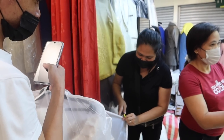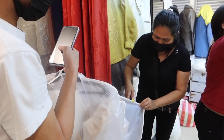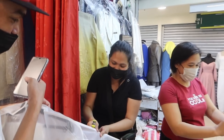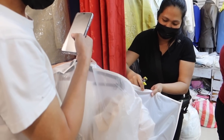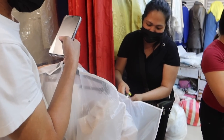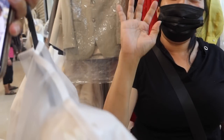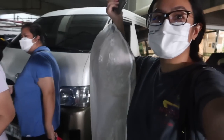Ate Glenda ang gumawa ng aking gown. Hi kayo dyan, Ate Glenda. Hello. Yan na, makukuha ko na ang aking gown. Yes. Thank you, ate. Thank you. Salamat, ate. Bye-bye.